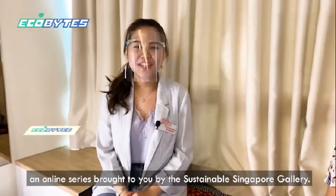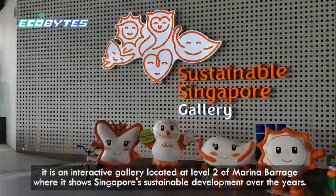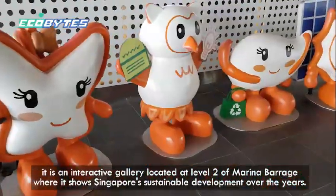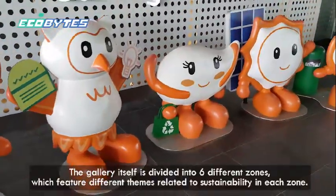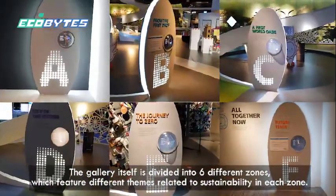Sustainable Singapore Gallery. So for those who haven't been to the gallery before, it is an interactive gallery located at Level 2 of Marina Barrage, where it shows Singapore's sustainable development over the years. The gallery itself is divided into six different zones, which feature different themes related to sustainability in each zone.